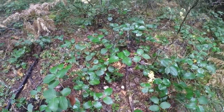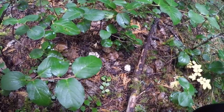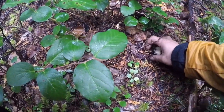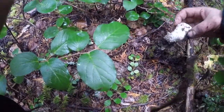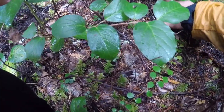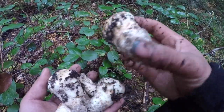Look at this. This is a whole cluster. Whole cluster. Look at those. Smells so good.